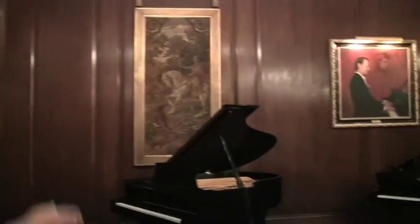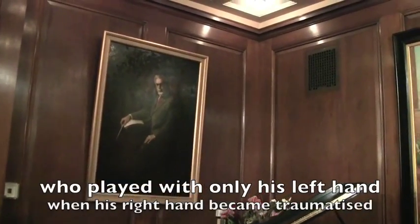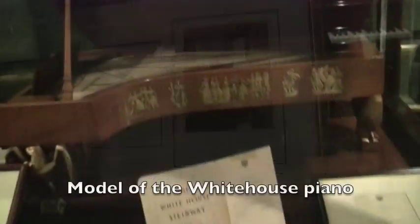Veneer is part of our crown jewel collection. It's called Macassar ebony. Byron Janis, Leon Fleisher, American pianist, Arthur Rubinstein. Here, this is the piano that is still in the White House.